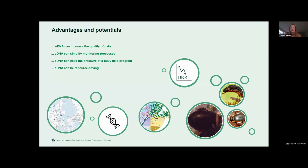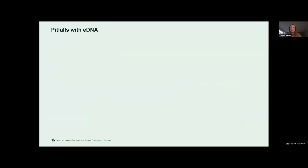So this all sounds very promising, but of course there are also pitfalls that we need to be aware of. When looking at the data, we have to bear in mind that there is a risk of false positive values and also false negative values. So for example, it may be transferred DNA from one waterhole to another waterhole on our equipment. So hygiene is very important when sampling. And one way to check our hygiene is to use negative control samples every day we go out.